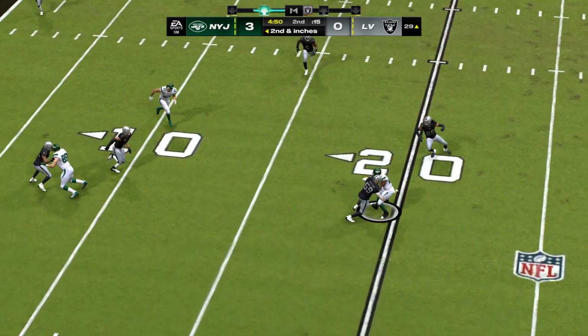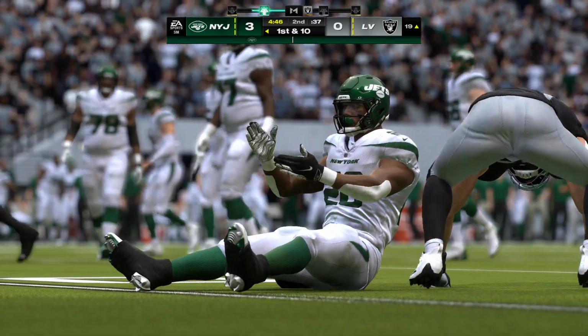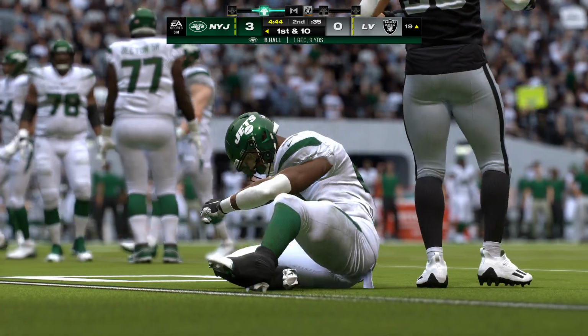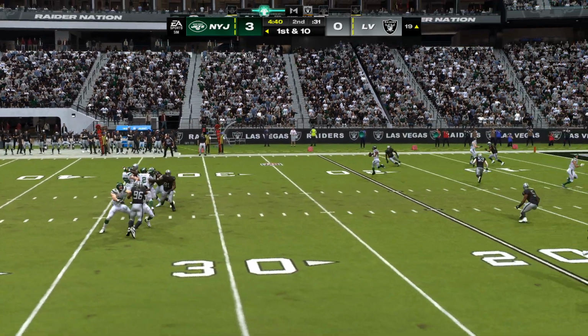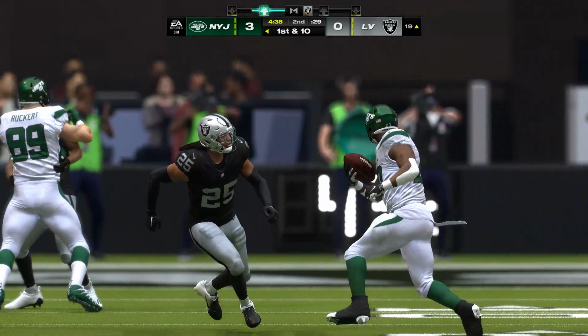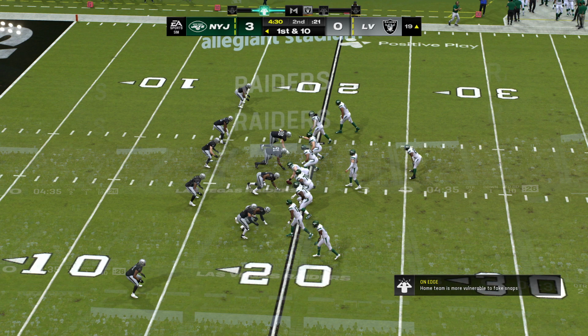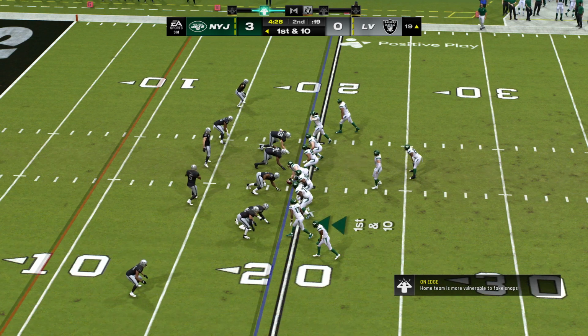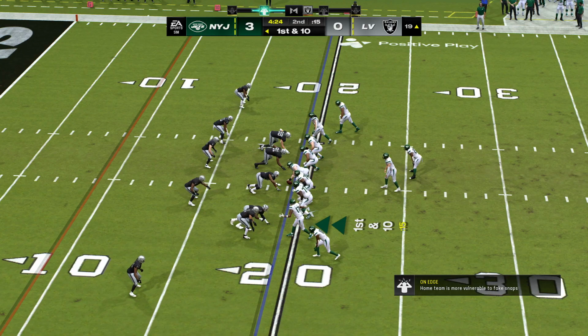And he'll find Hall, and he'll be brought down inside the 20 at the 19. Nine yards to pick up there, and it's a first down. Well, they've certainly done a nice job spreading the ball around on this drive. This time he gets it out to his back, and it's another nice play and another first down. They've got the defense on their heels a little bit.